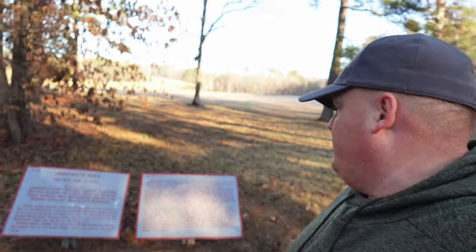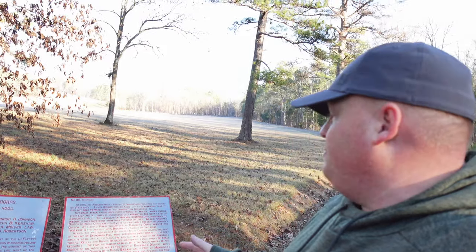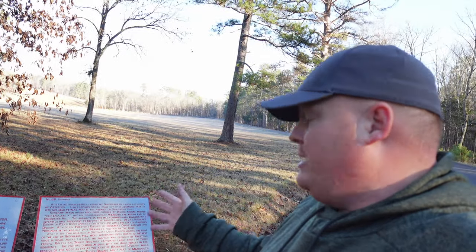And if you look down here, you've got General John B. Hood's division, which is made up of Johnson's division, or his brigade, rather.